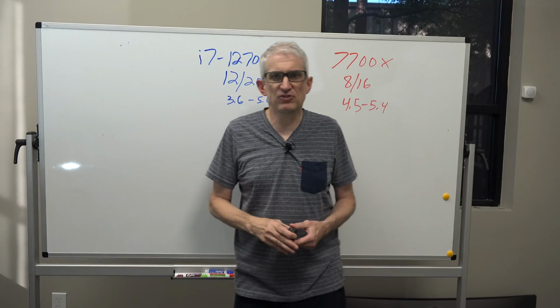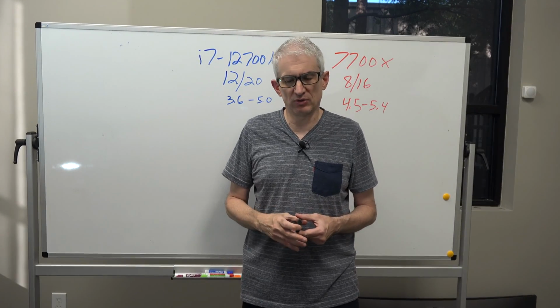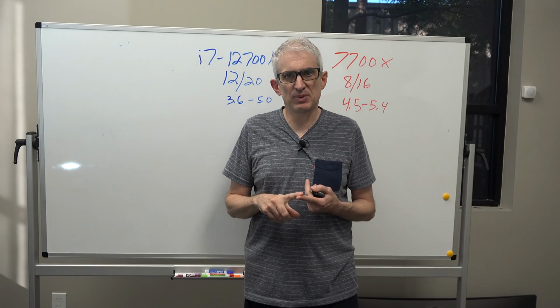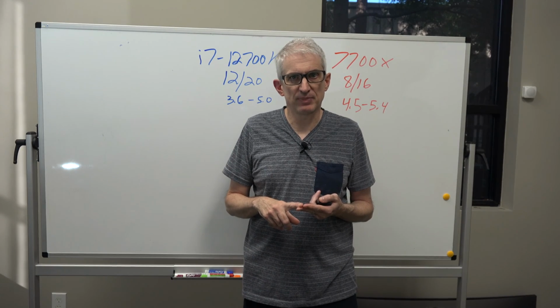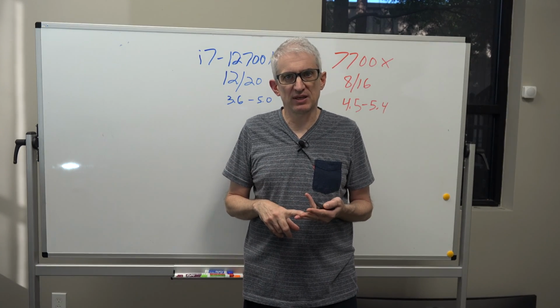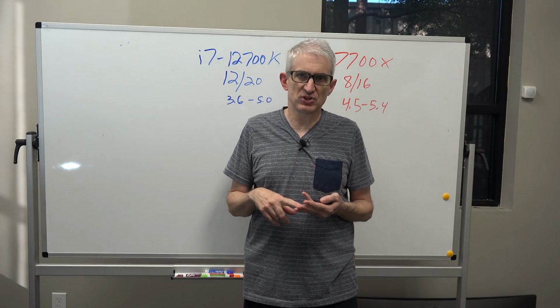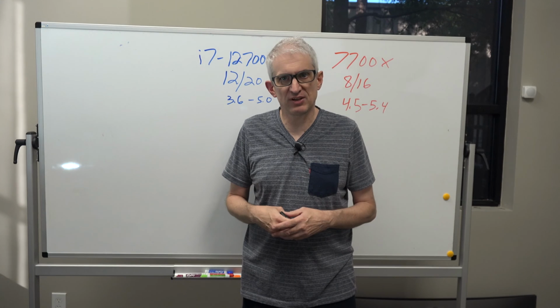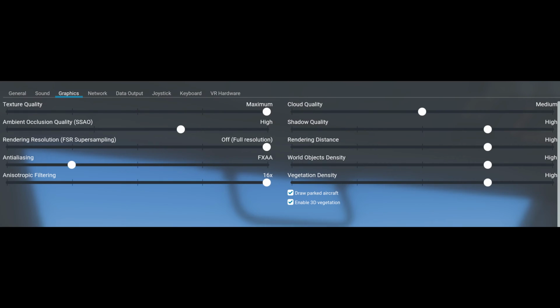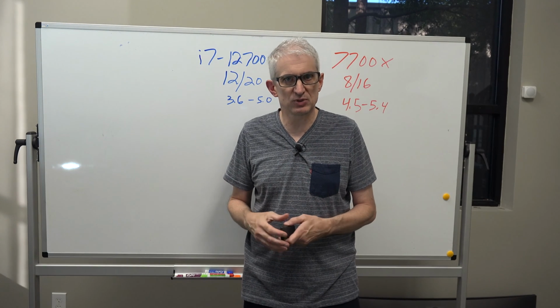Now, I tested these on X-Plane 11 and 12. I did a single 1080p, a triple 1080p setup, as well as 4K. And then at each of those resolutions, I ran the X-Plane, what I'm going to call the high settings benchmark, and the Ultra settings benchmark.